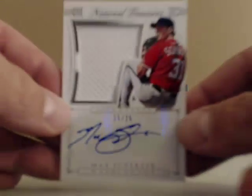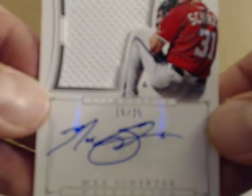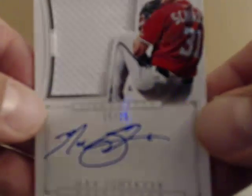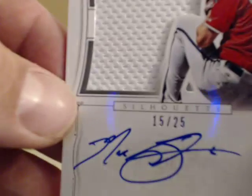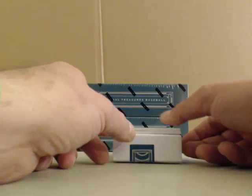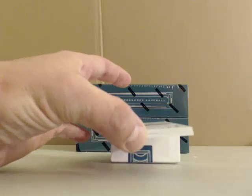Vibe. Work with me. I don't know what the trick is here. There you go. 15 out of 25. And going out to Ryan's Cards.